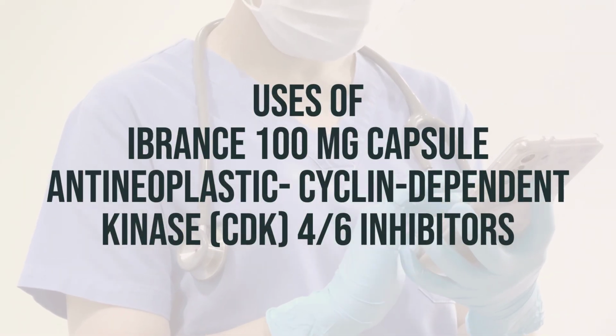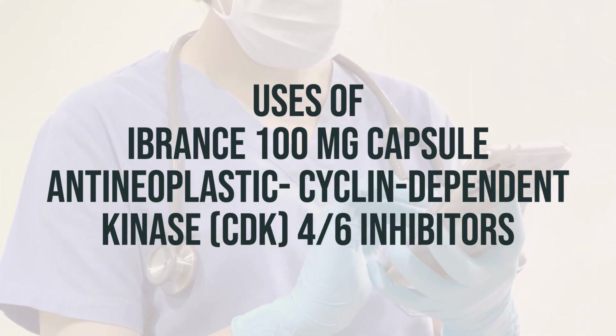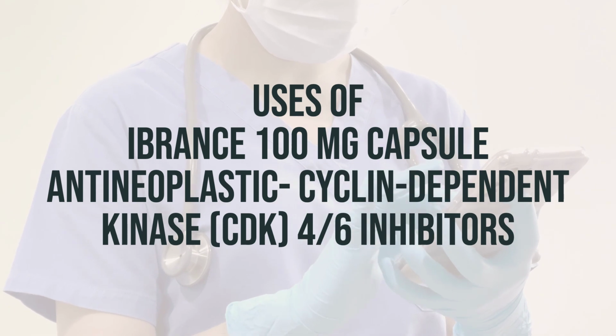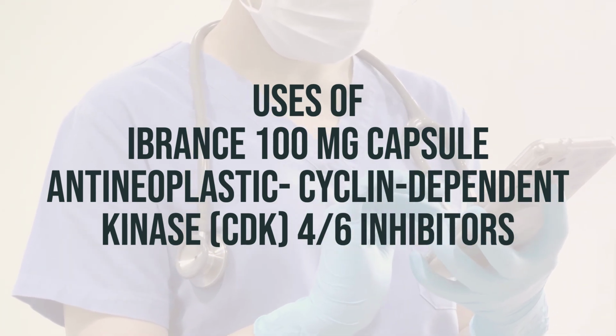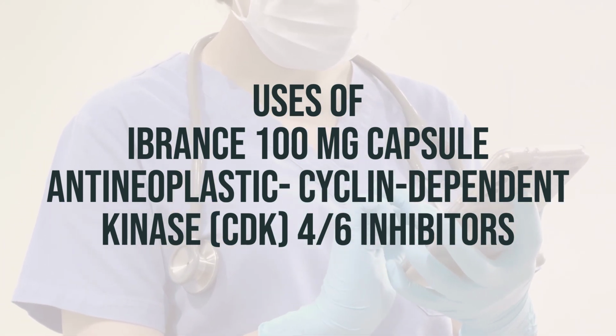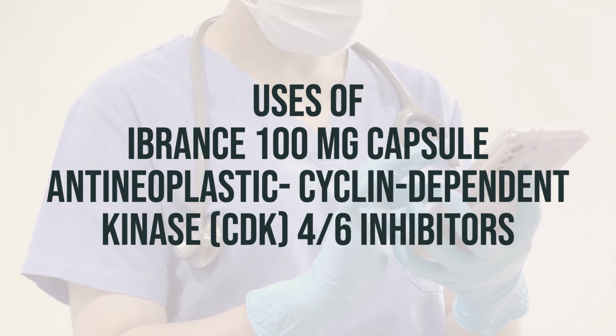Before you start taking Ibrance 100 mg capsule, make sure to read the Patient Information Leaflet from your pharmacist. Take this medication by mouth as directed by your doctor, usually once daily for 21 days, then stopping the medication for 7 days. This is one cycle of treatment. Continue taking the medication this way as directed by your doctor.